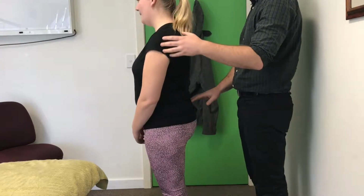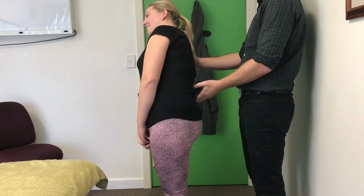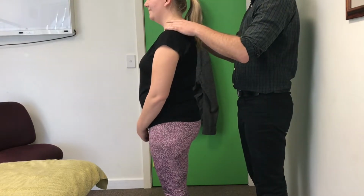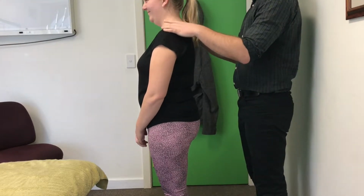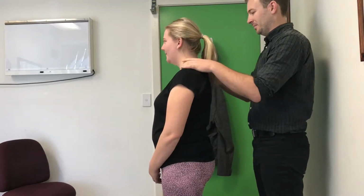In our assessments, we look at how the body is sitting in its symmetry, so we're looking for changes of alignment in the body, and we're also assessing for loss of range of motion or asymmetries in range of motion in the body. We also look for changes to tissue texture. By piecing these key information together, we're able to come up with our diagnosis and formulate treatment plans from there.